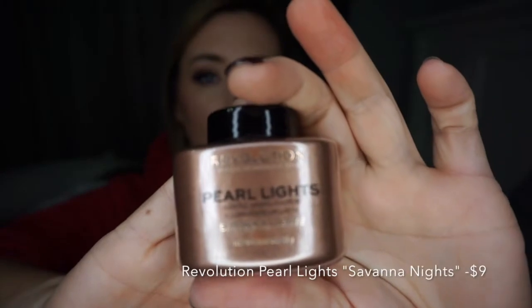For highlighters, I did purchase two of those. They were new, and it was buy one, get one half off at Ulta. It's like win-win for me. I did get one called Savannah Nights from the Revolution Pearl Lights Loose Highlighting Collection. This one is pretty dark. I probably won't use this on myself, and if I do, maybe just right on my shoulders if I do something sleeveless for the summer, which is rarely. This one will be for my kit for my darker skin tone gals.